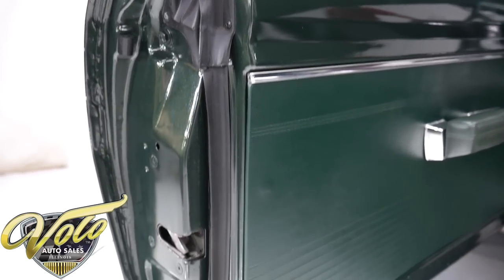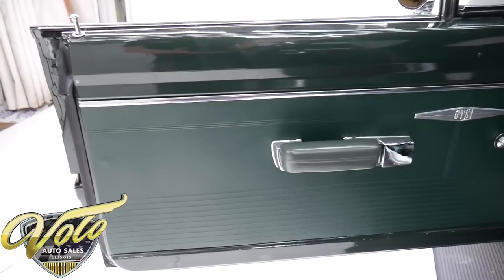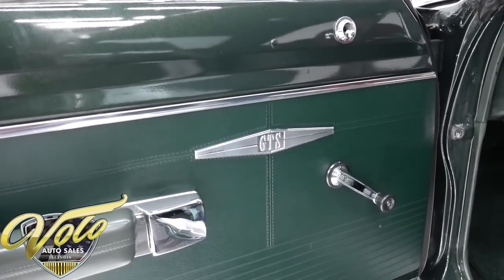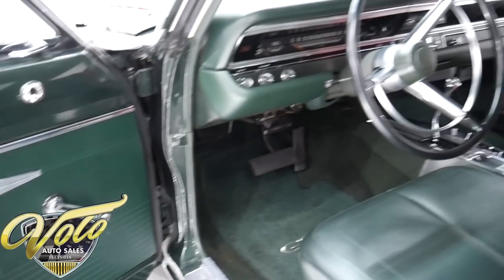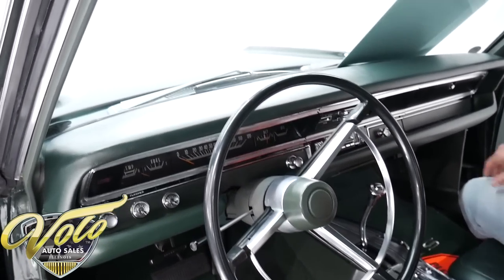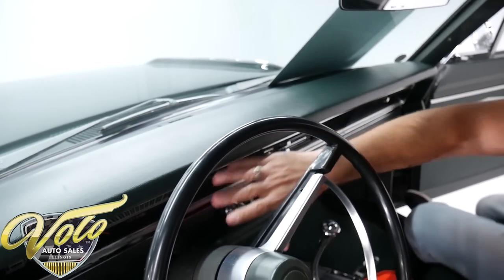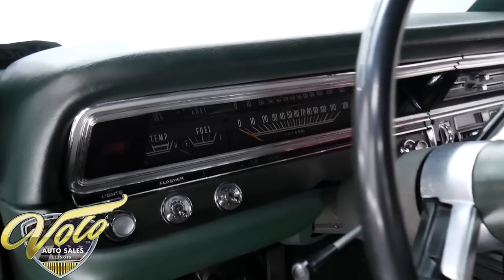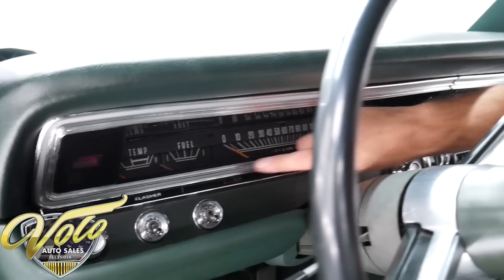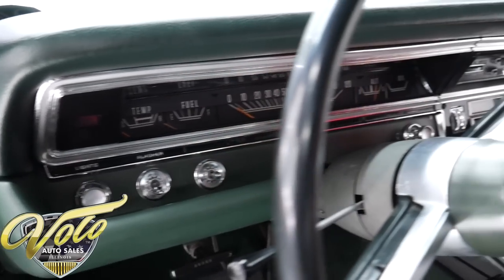So the door jambs are painted beautifully. Weather strips are replaced. Sill plates are replaced. Another unique feature for a Dart is to have bucket seats and a console. Most of these were bench seats with the shifter on the column. So door panels, armrests, window cranks, all replaced. Whole dash area is restored. Dash pad, the instrument bezels, the speedometer, the heater controls, the knobs. This switch right here, I believe, is for the rear defroster, rear defogger that it has back there.